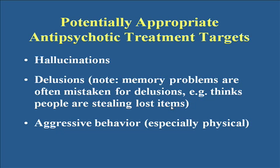So then if we are going to think about using one of these drugs, we want to think about what is a potentially appropriate treatment target. CMS has described these as being hallucinations, so seeing something that's not there, hearing something that's not there, any sort of sensory perception that is not based on an actual stimulus. Delusions, where people have a fixed false belief. For example, they think someone's stealing something, they think their spouse is cheating on them, despite really no evidence to suggest that that would be true.